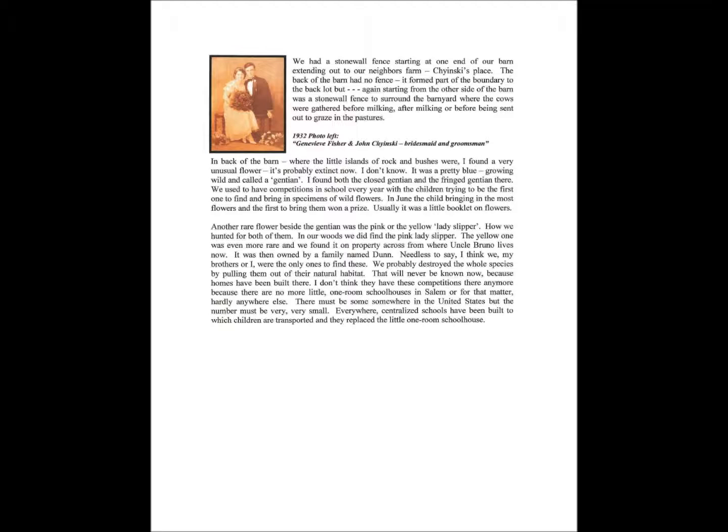I don't think they have these competitions there anymore because there are no more little one-room schoolhouses in Salem, or, for that matter, hardly anywhere else. There must be somewhere in the United States, but the number must be very, very small. Everywhere, centralized schools have been built, and they replace the little one-room schoolhouses, and the children are bused or transported to them.